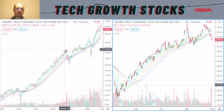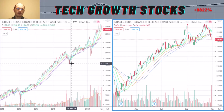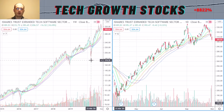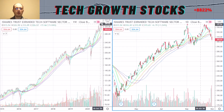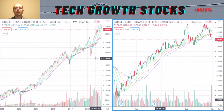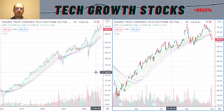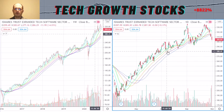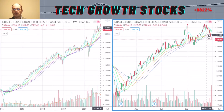Yeah, and we see here the two dips, or the two mini crashes, at the end of 2018 and then this year from February to the March low. But from the March low we were at 174 and recovered strongly. So we had nearly a 100% move off the lows, or let's say maybe an 80% move, which is quite strong. I mean, we can clearly see the tech software sector is in a strong uptrend and it's a very hot sector.